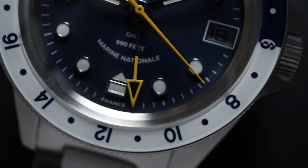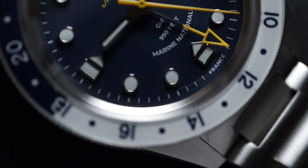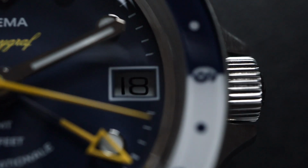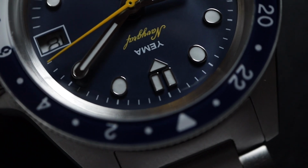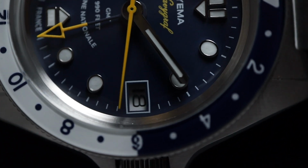You'll also find France proudly displayed at the bottom of the dial because, like all Yemas, this watch is made in their home country. The printed frame around the date cutout helps give the dial some nice visual balance. The applied indices look very well finished. I really like how they look, especially the cardinal indices at 6, 9 and 12 o'clock.